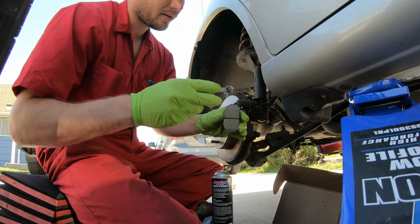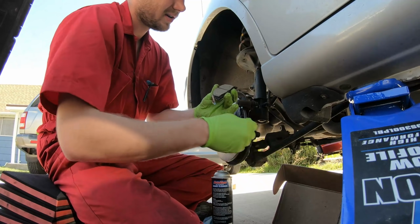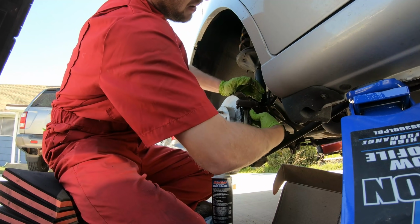Same deal, wear indicator in the back. Since you can't see those, you can readily look in and see the front usually. You can't ever really get a visual on the back, so I like to put the wear indicator back there in case something happens.